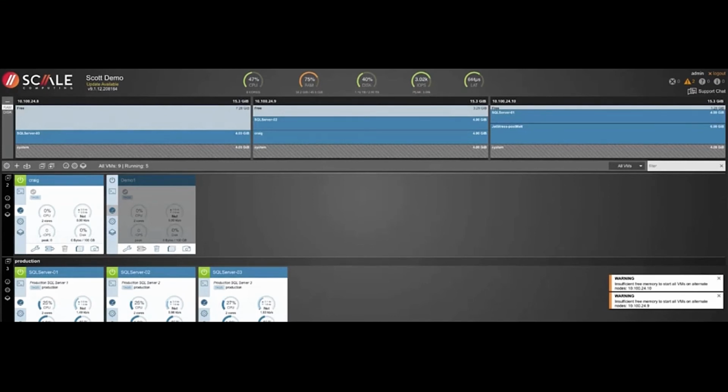Another condition that's just popped up on the screen here is a warning of insufficient memory to start all VMs on alternate nodes, which is a useful thing to know if you're going to be operating at scale and somebody starts up workloads in that environment that don't allow you to tolerate things like a node failure or even rolling upgrades, which are included in a Scale Computing system like this. Because this warning exists, it means that if this host fails, I don't have enough RAM available to restart all the workloads from this node on the other nodes in the system.